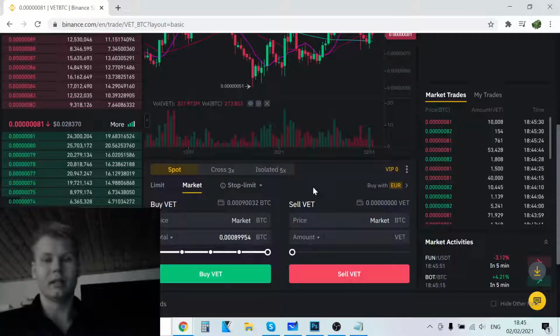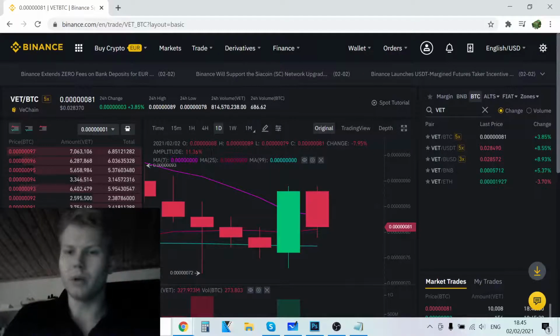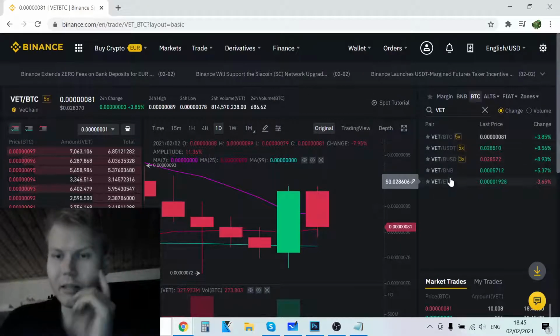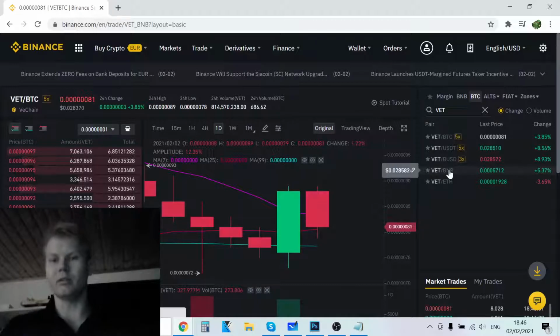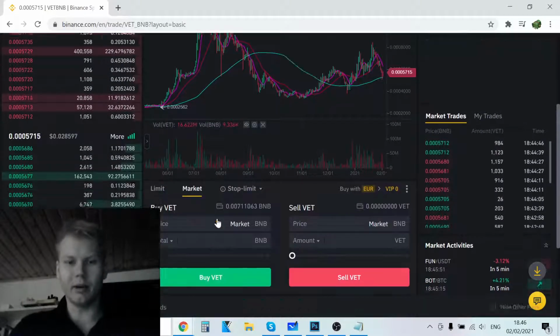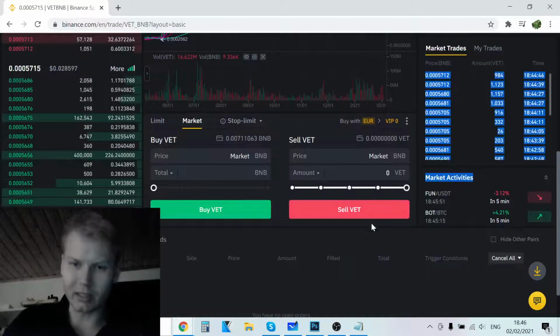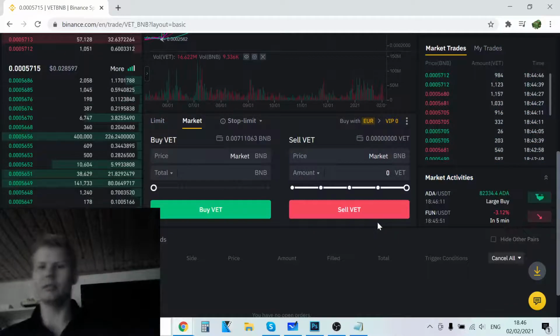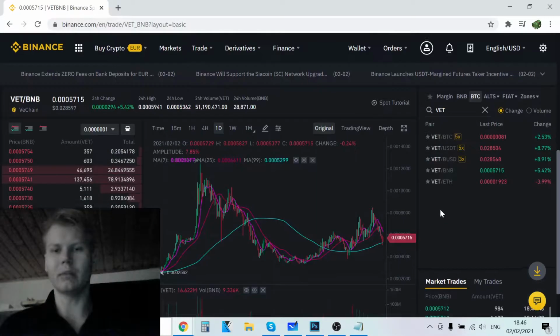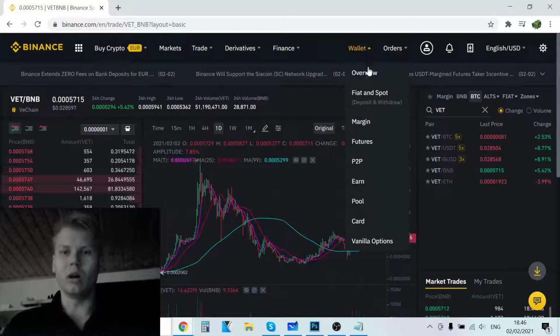And when you buy it, it will automatically go through, and then you will own the VeChain. Okay, and now let's pretend that you would want to sell that VeChain that you just bought. Now you can just come here and sell it, for example, for BNB. All you have to do is come here and click VeChain slash BNB, and then again market and sell VeChain. Then just select how much you want to sell and click sell. So that's how you can buy and sell different cryptocurrencies. It's really easy once you do it a couple of times, and then you can just take action and do whatever you want with it.